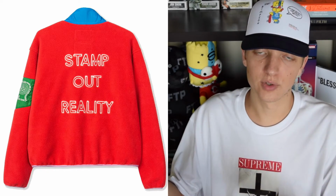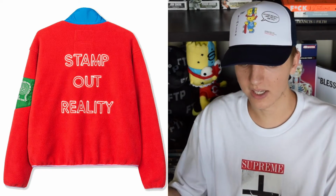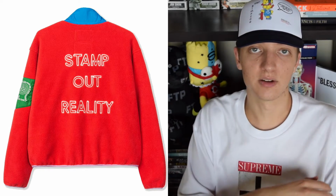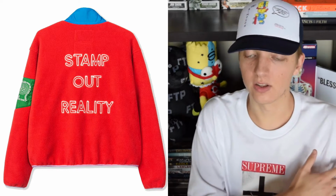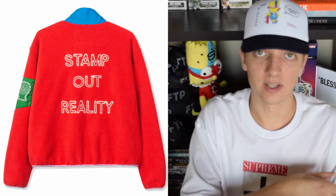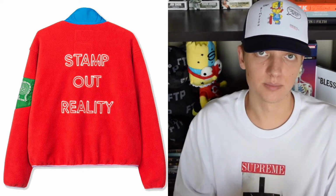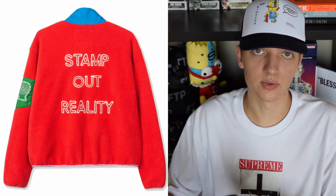Next up, we have the red version of that fleece we just looked at, and you get a view of the back, which has this Stamp Out Reality embroidery on it. And then you get a better look at that patch as well, which looks like a nylon patch that has the Brain Dead logo. And then also we see the same kind of text wrapping around that logo that we saw on the t-shirt. I will say I like this colorway a little bit more than the green, though neither of them are really doing it for me.